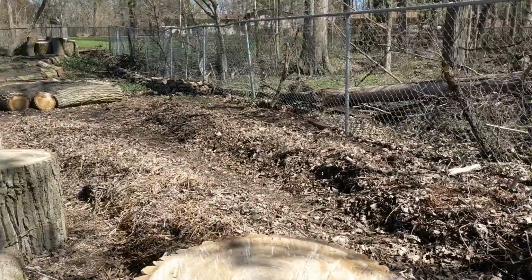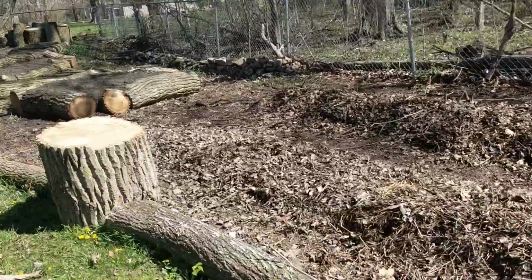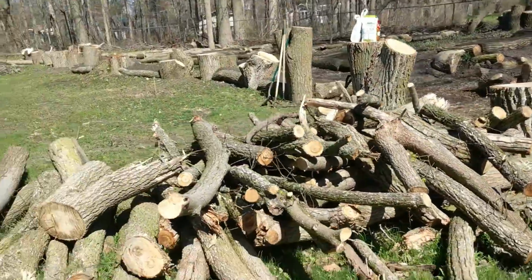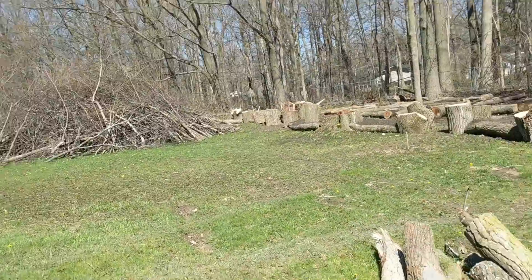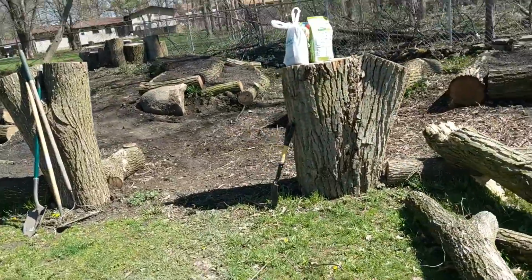We got more potatoes that we're putting in today. So we'll have the second row. It'll be succession planted. Still some cleanup to do. Still waiting on a wood chipper to get here. But we do have a really big update.